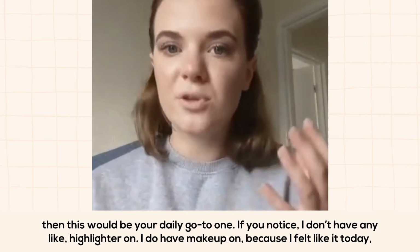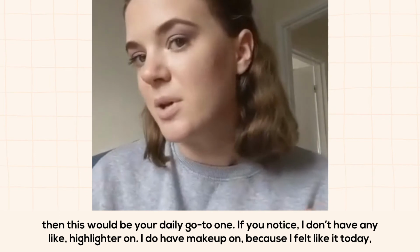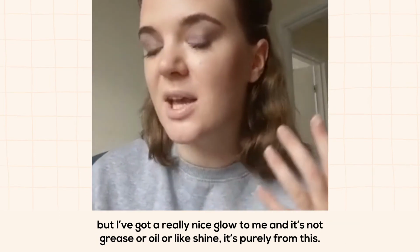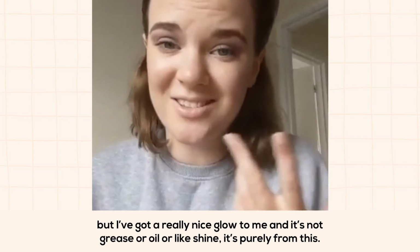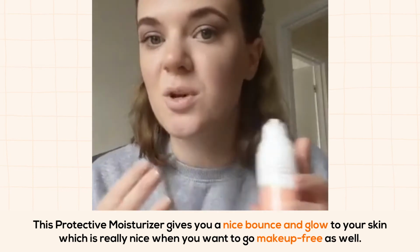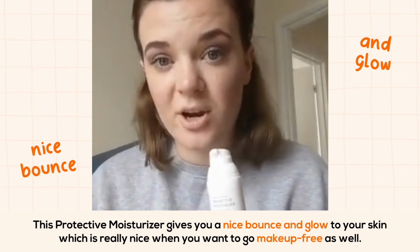If you notice, I don't have any highlighter on. I do have makeup on because I felt like it today. But I've got a really nice glow to me, and it's not grease or oil or shine. It's purely from this. This protective moisturiser gives you a nice bounce and glow to your skin, which is really nice when you want to go makeup free as well.